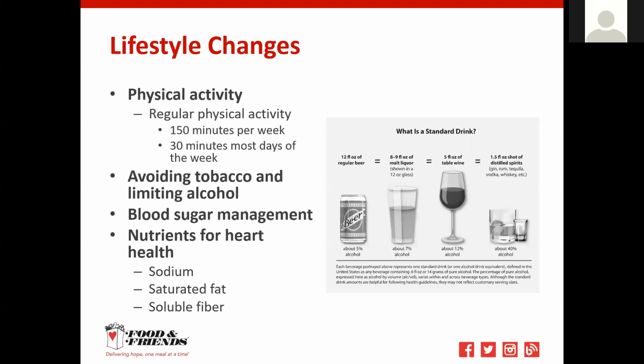Now we'll talk a little more about some of the lifestyle tips and nutrition that can help with these things. When it comes to simple lifestyle changes, we can avoid heart disease, but also if you have heart disease, doing these things can at least help slow it down or reduce any side effects or complications.